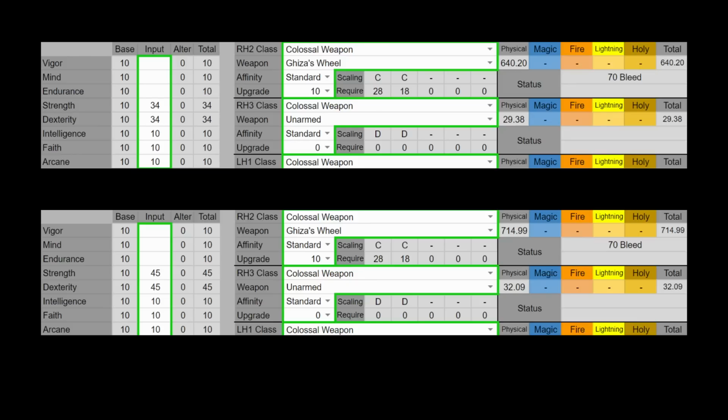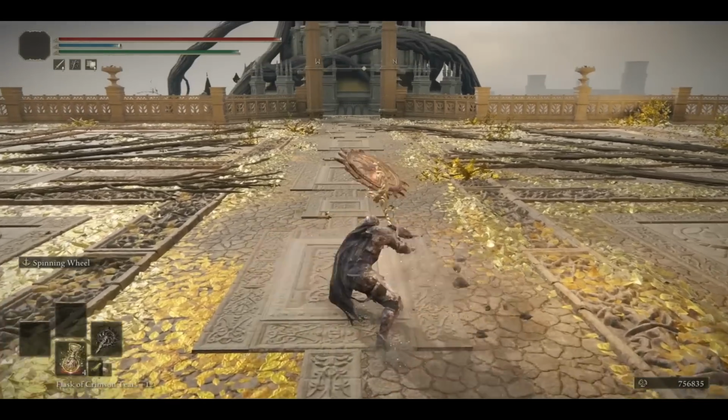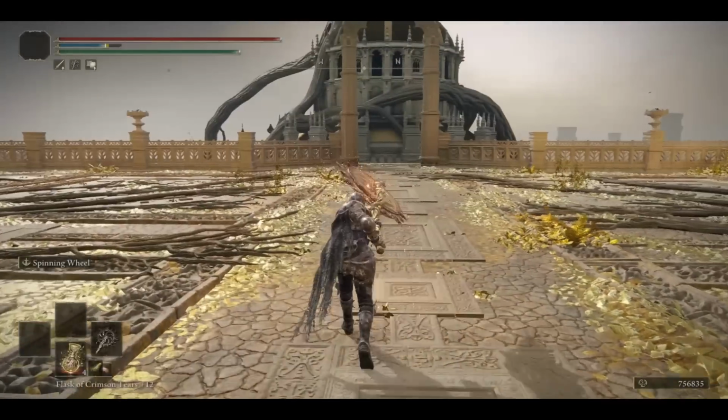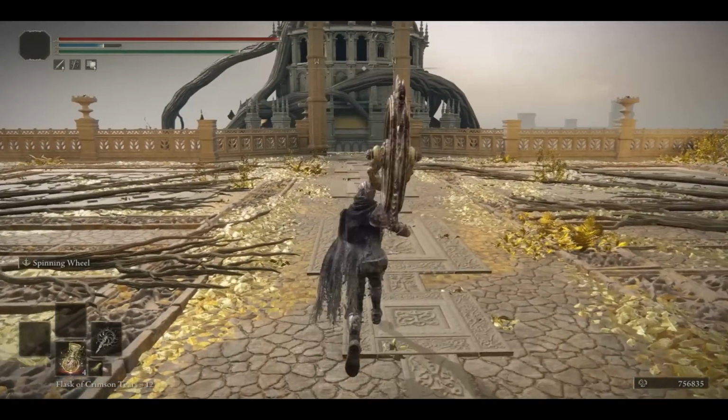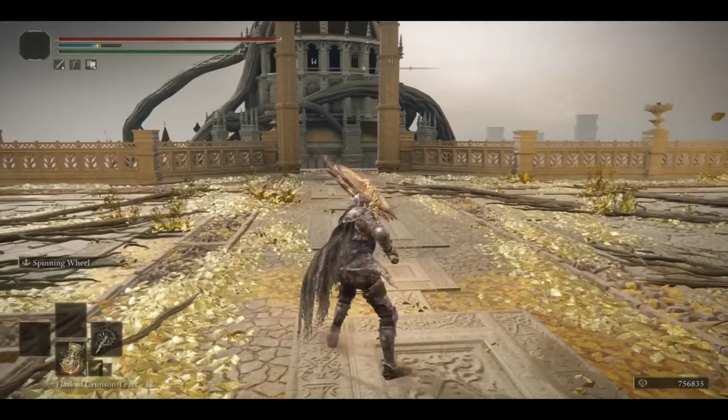Despite needing more strength requirement, this weapon is completely quality based when it comes to AR maximization. You want to invest equally into strength and dexterity. With its unique spinning weapon Ash of War and the base bleed on the weapon, this weapon is actually fairly decent at applying bleed if you can find the opportunity to land its weapon art without getting interrupted.